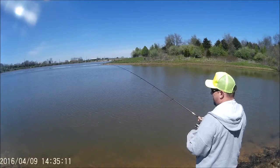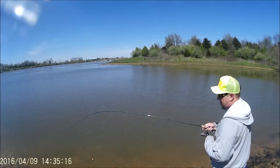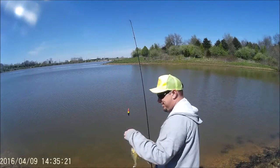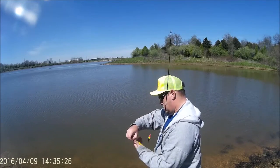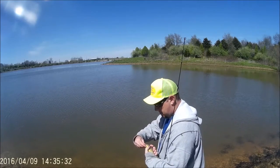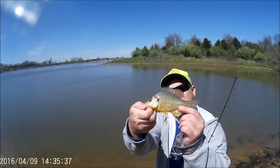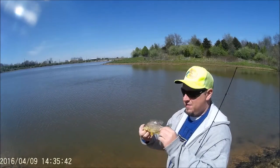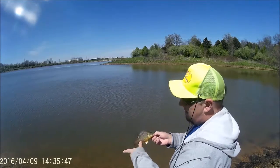This is another bluegill. I think. Oh yeah. Nope, not a bluegill. That's a nice fish. This is the first one this year. This one might be a keeper. This is a red ear sunfish, or a shell cracker. Pretty. What a pretty fish, huh? I think I'll let him go today. Thank you, Mr. Shellcracker.